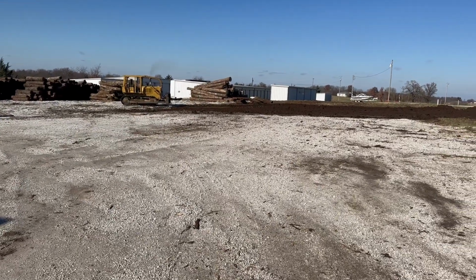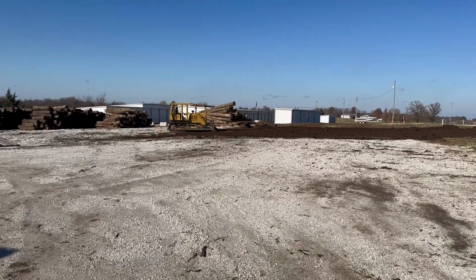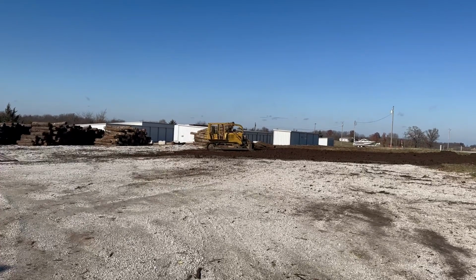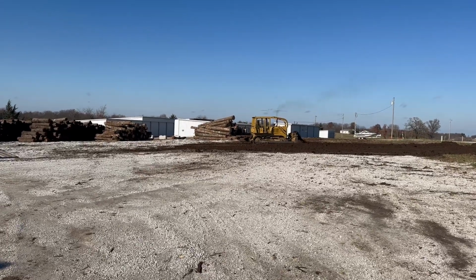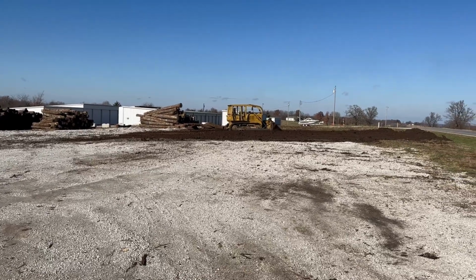Having Brandon doing a little work on the log yard here. There was kind of a little slope right there that I didn't like. It was going to be kind of hard to get it to shape up like I wanted it. So he was here doing some work anyway, clearing out more of this back area to the west.